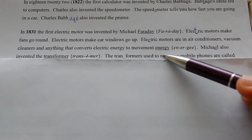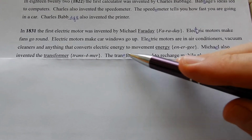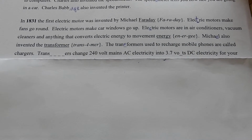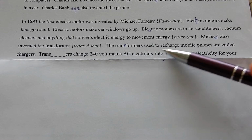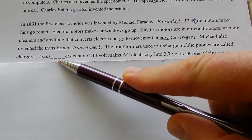The transformers used to recharge mobile phones are called chargers. Trans means across, form means make. So transport means to go to another port. That's what the meaning was originally. The transformers used to recharge mobile phones are called chargers, to charge up your phone.